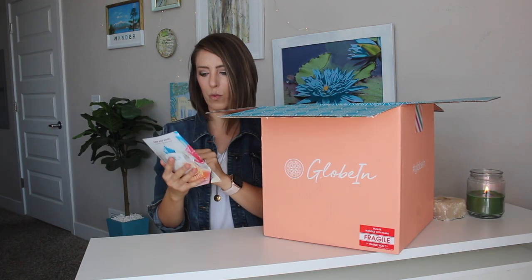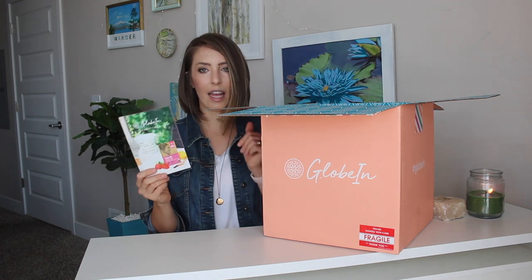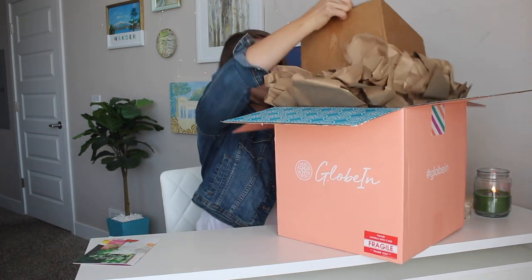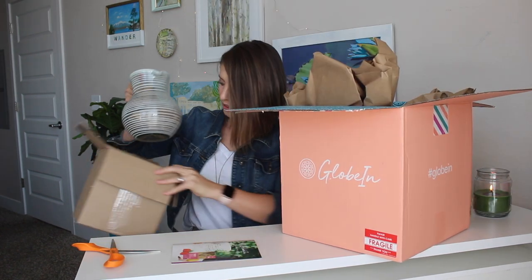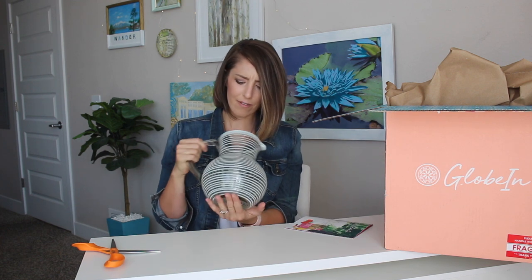So I thought I would share with you the items that are in this tea party box, and then I'm gonna show you how I'm gonna use them to decorate my home. Each box comes with a pamphlet that kind of explains where the items that you're getting are coming from and kind of what their backstory is. Oh my goodness. This is really pretty. So this is the first item. This is really sturdy. I'm actually really shocked at how pretty this is. I feel like it's really beautifully crafted. The handle feels really sturdy and I'm excited to incorporate this in my home.